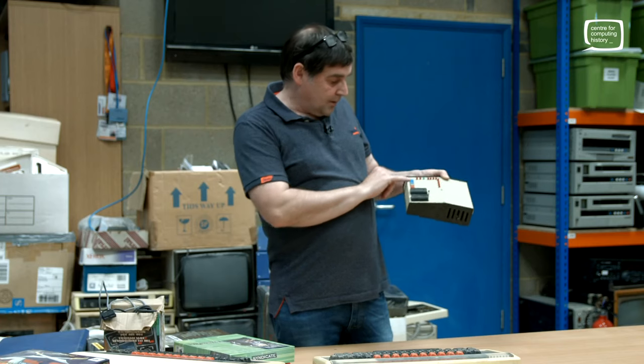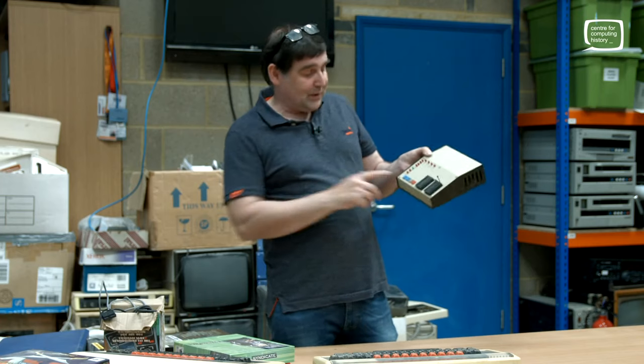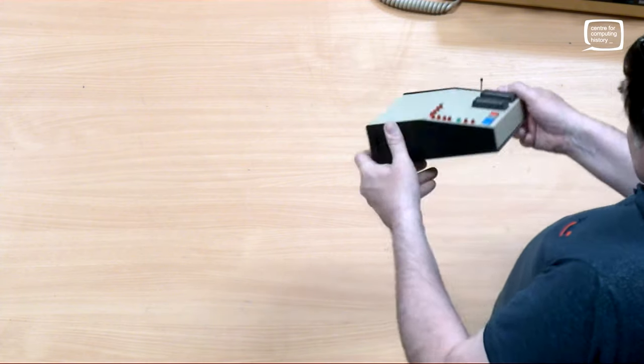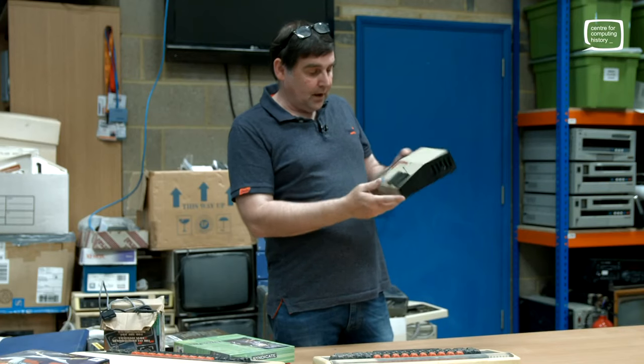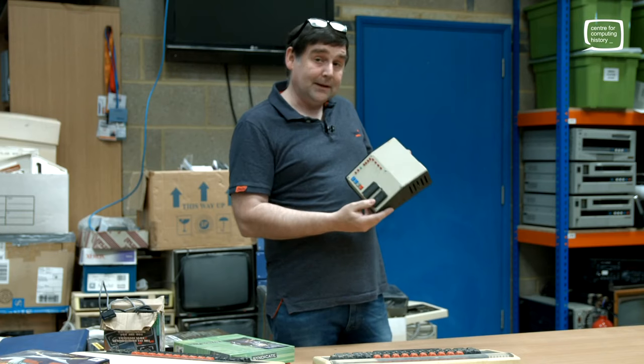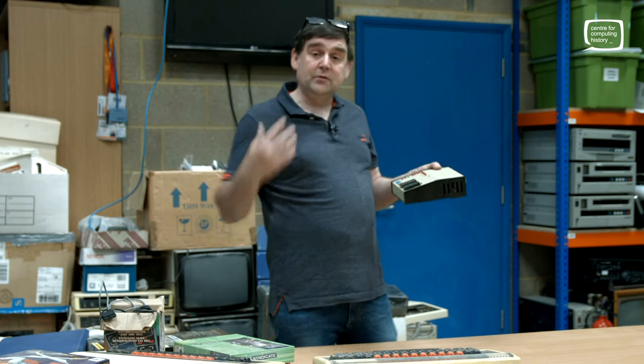So that was good. But being homebrew, whoever built it knew exactly what these LEDs and these switches did. We have no clue. But it's interesting. It's a nice little homemade EEPROM programmer. So that will probably go into the collection because it's unique. And it just shows what people used to do.